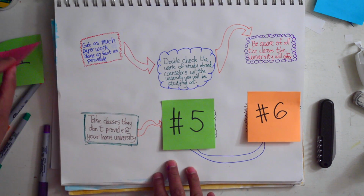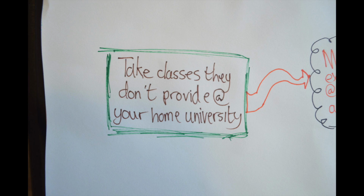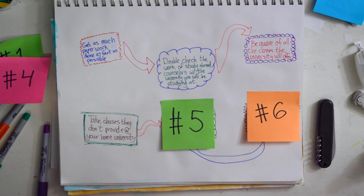Number 4. Take the classes they don't provide at your home university. I know I mentioned this before, but this is a great opportunity just to study something that you actually want to study, even if it doesn't count for your own home university's credit. Who cares? There's going to be some sweet classes out there that you can take, and take them. You can put it on your resume as a supplement under your study abroad experiences. This way, it'll attract even more future employers. But take the classes that you want to take. And of course, you have to take the classes that are gonna fulfill any credit requirements. But also, just as necessary and just as important, take classes that you want to take.